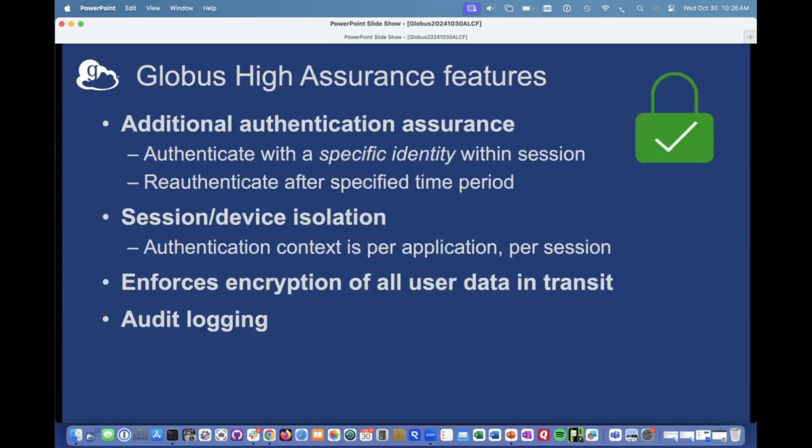And so what comes in the box with high assurance and the BAA level? Functionally, the BAA and the high assurance subscriptions are identical. One just contains a piece of paper that lots of lawyers have spent a lot of time going back and forth on. It's got additional authentication assurance.